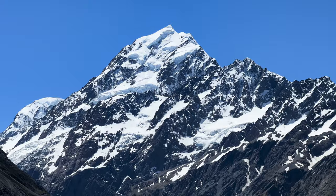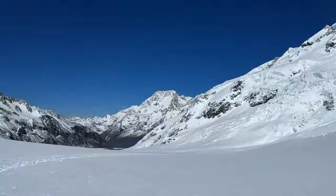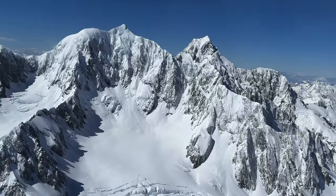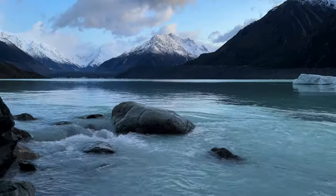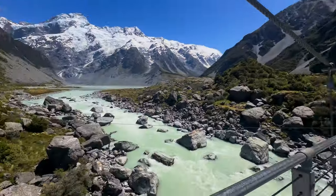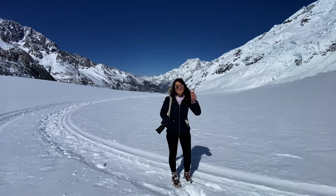Aoraki Mount Cook National Park is one of the most spectacular, must-see places on the South Island of New Zealand, encompassing 23 peaks over 3,000 metres high, with brilliant milky blue glacial lakes and lush alpine fields. It's actually possible to see most of what the park has to offer in just one day. Let me show you how.